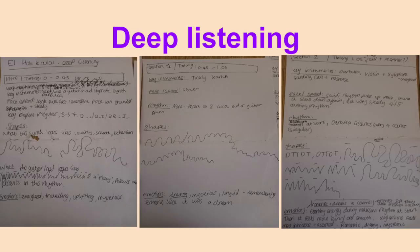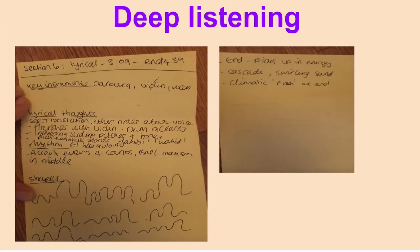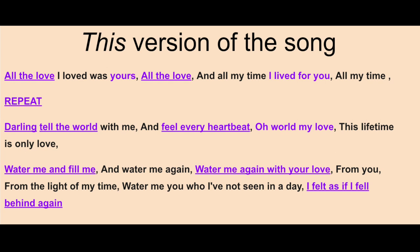I listened closely to the music, noting rhythms, melodic shapes, key instruments and how each section made me feel. I'm not a musician, and so it was more of an abstract dancer's interpretation. I found a translation of the lyrics and tried to match it up to the music as best I could, noting key bits I could emphasise or felt were more interesting, and taking some time to reflect on the meaning as well. It made me feel quite emotional at times.